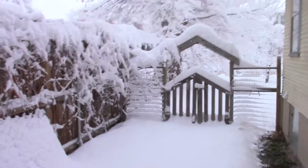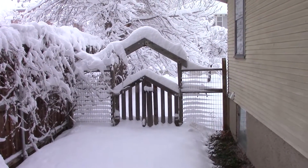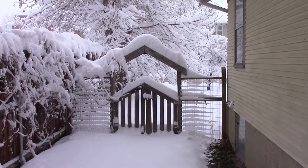Today it's March 30th, and we're dealing with Snowpocalypse 2016. Not really, it's just actually a pretty good winter storm. The forecasters predicted about 14 to 25 inches, and we're well on our way. That's looking out towards the street in front of my house. It's pretty good.